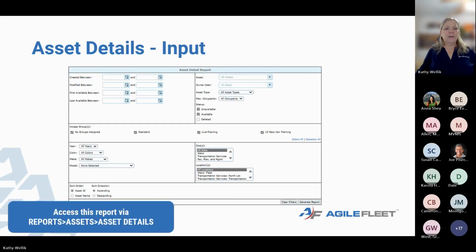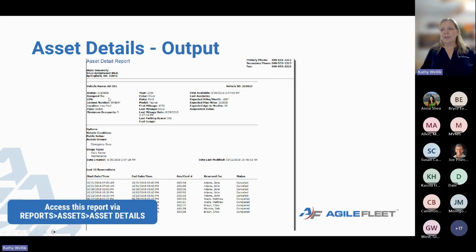So input, go to reports, assets, asset details. And your output has a lot of different information on the asset. All the information around the asset: first mileage, last mileage, year, make, model, all that good stuff, and the last 10 reservations that asset has had.